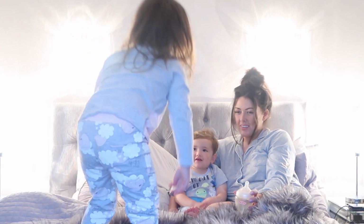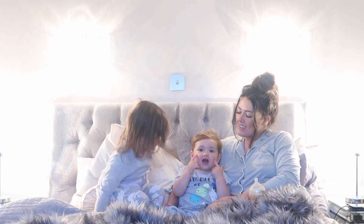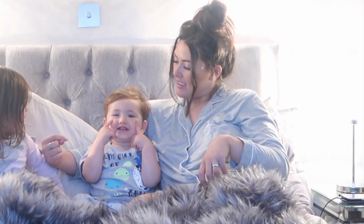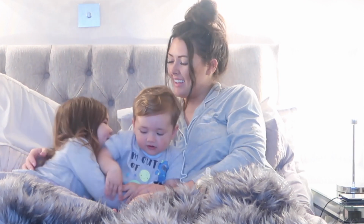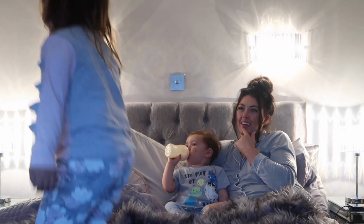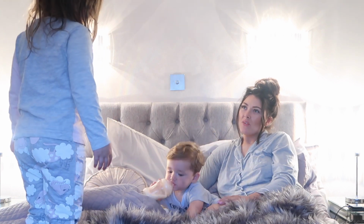Head, shoulders, knees and toes, knees and toes. Head, shoulders, knees and toes, knees and toes. Eyes and ears, mouth and nose. Head, shoulders, knees and toes, knees and toes. Yay! Clap your hands. Say yay! Shoulders, knees and toes, knees and toes. Hooray! Yay! We're done. Please. Thank you. Well done, yay!